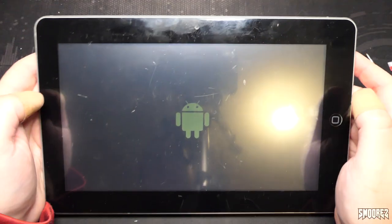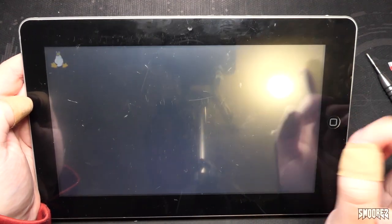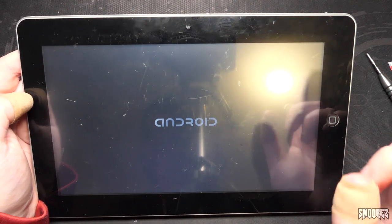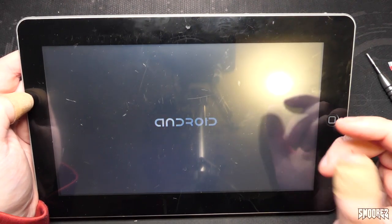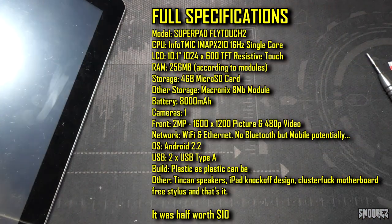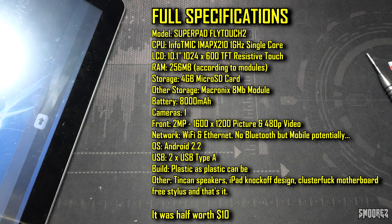Well, it still works. I've just tested the speakers as well and I think I've killed one, but that's okay. That doesn't matter. I had a look through the files that I got off the micro SD card and it seems to be all Android based stuff. I'll display most of the specs for this right on screen. So feel free to pause the video if you need to. I'm pretty sure most of this will be correct, but at least I know like battery, the CPU, which I still haven't looked up as yet and all that sort of stuff.